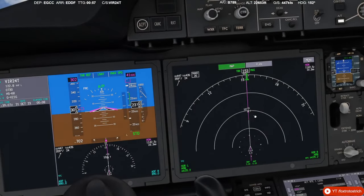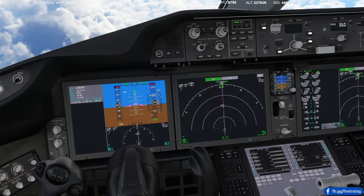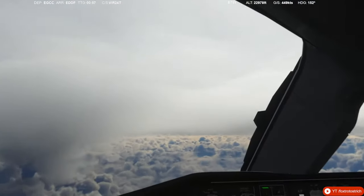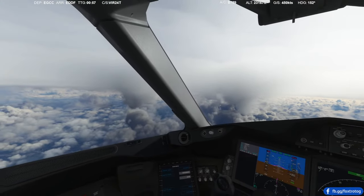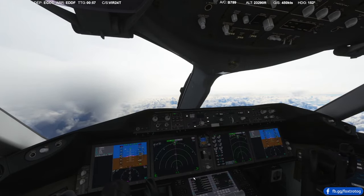Got an aircraft ahead of us here. That's probably that Tom jet. Let's have a little look. Yes, it is. He's going to Ibiza. He's 1,000 ahead above us at the moment. Can't quite make him out through the cloud. Now, I'm not sure if these are storm clouds here. I'm going to leave the seatbelt sign off for now.